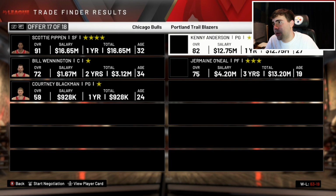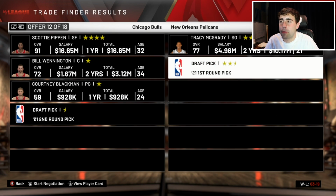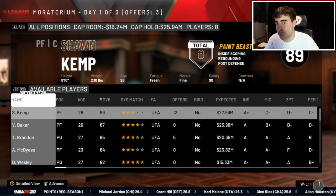Screw it. I'm going to do it. I'm going to pick up T-Mac. I think this could end really poorly because we're trying to win it all next year. But we're going to do it because we're also going to get their unprotected first next year. So let's hope that the Pelicans are bad, even though Pippen's going to make them better.